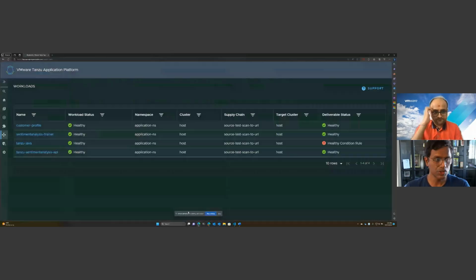So this is TAP, and in the next half an hour we are trying to build an application. We'll build a Spring Boot application which will use PostgreSQL as a database. It's a microservice which provides an API for managing customer profiles.